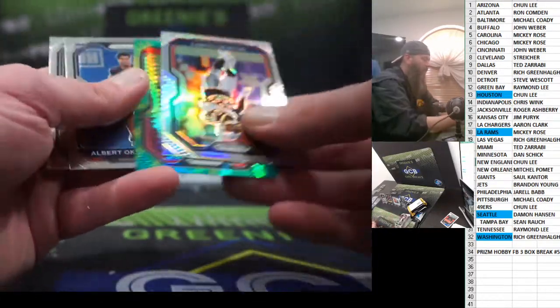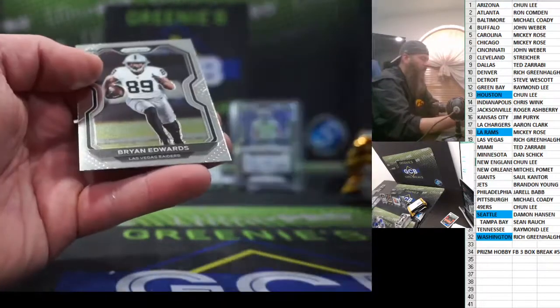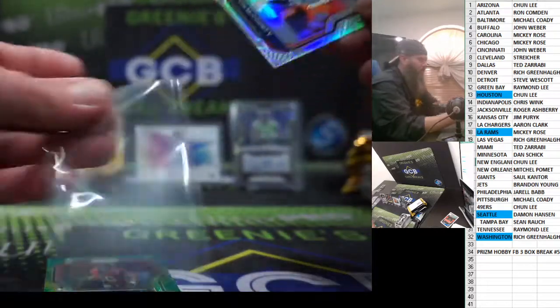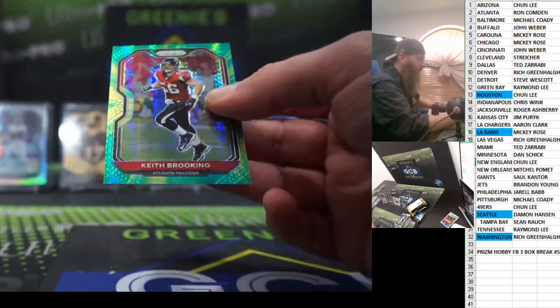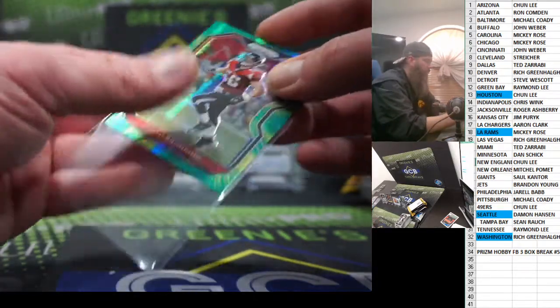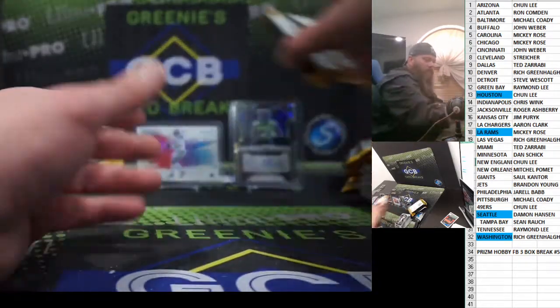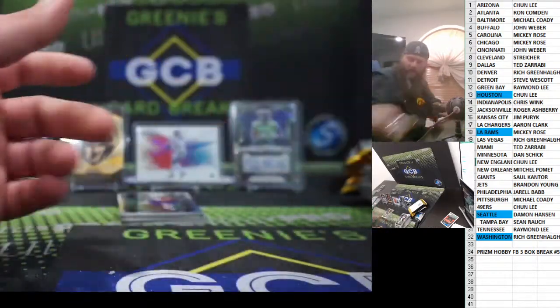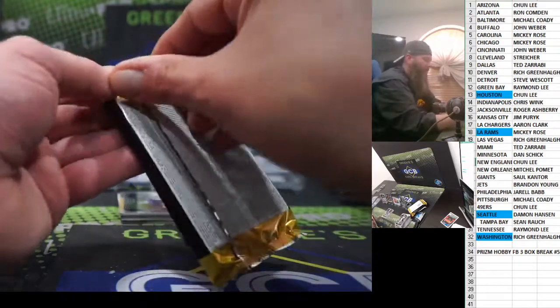Silver Devin McCourty. Let's get rid of the rookies here. Edwards. And a mojo Keith Brooking for the Falcons. Oh, that's right. Westcott got you. It's all right. It's not your squad anyway.